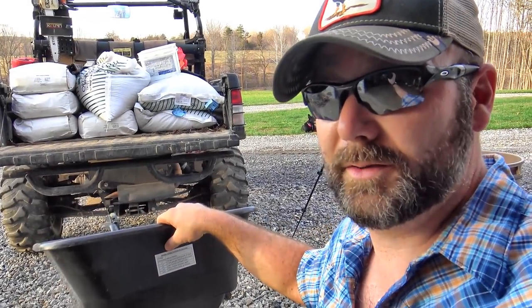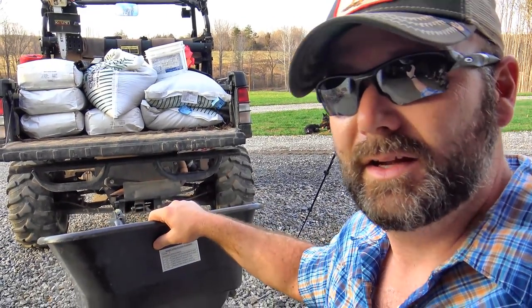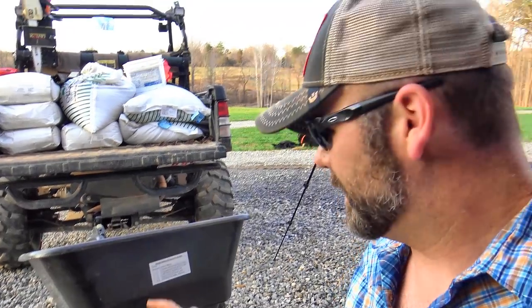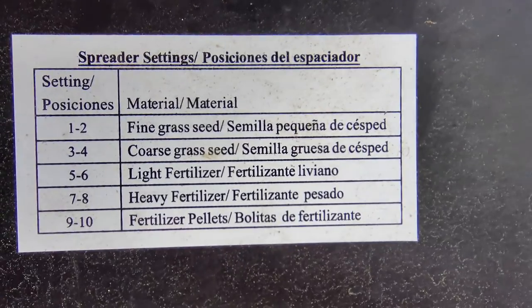Now here's a tool we're going to use to spread the grass seed. One thing that I like about the Gator is that I can hitch things to it with a little trailer hitch, but I have to put an extension on here. I'll show you what I've got to do. But this little thing will tell you exactly what settings you need to spread your grass seed. And you can hook one of these behind your lawnmower or your Gator or your tractor, whatever you want to do. Let me show you. So here's where it tells you all your settings.